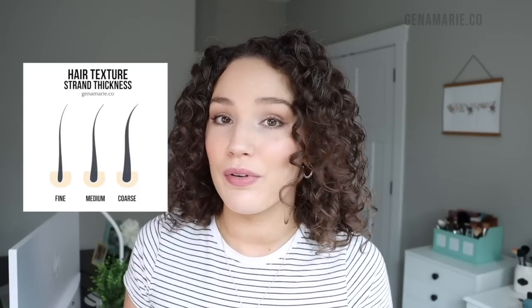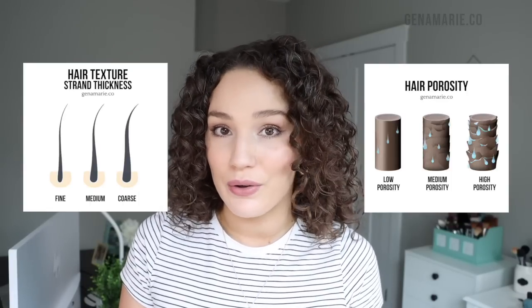I understand how choosing products for your naturally curly hair is such a daunting task, especially with so many different variables to consider, such as your hair's texture, your porosity, and your desired results. Well, I asked you all to submit your hair type to me, and I will help you pick products based on that specific hair type.